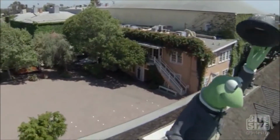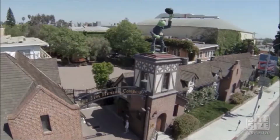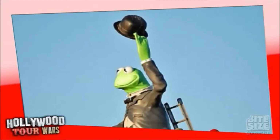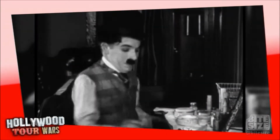But you'll notice now there's a giant Kermit the Frog standing on the roof. It's now the Jim Henson Company, where they make all the Muppet movies. Hey, what happened? You'll see Kermit is holding Charlie Chaplin's hat in one hand and his cane in the other. Two of the props from Charlie Chaplin's favorite character, the Little Tramp.